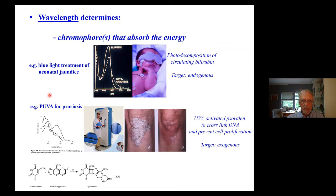A second example where an exogenous molecule, an administered molecule, is given is PUVA, psoralen UVA therapy, for a number of different skin diseases, benign skin diseases, not used for cancer, of which one example is shown here. This is psoriasis, a disease where there's abnormal replication of the cells in the skin, and that causes the development of these thick, scaly areas on the skin which interfere with movement and are otherwise unattractive. And so the idea is to try to stop this abnormal proliferation of the skin cells.